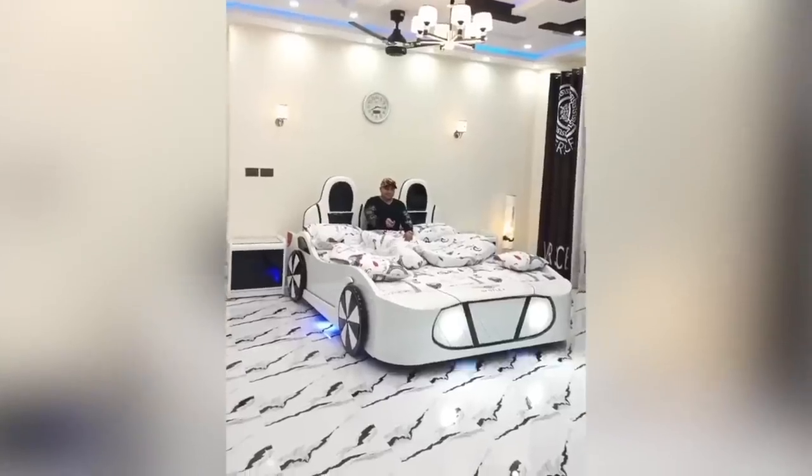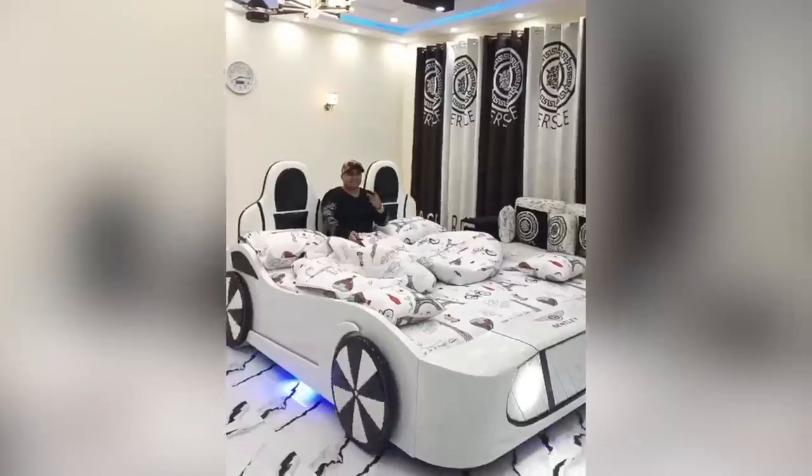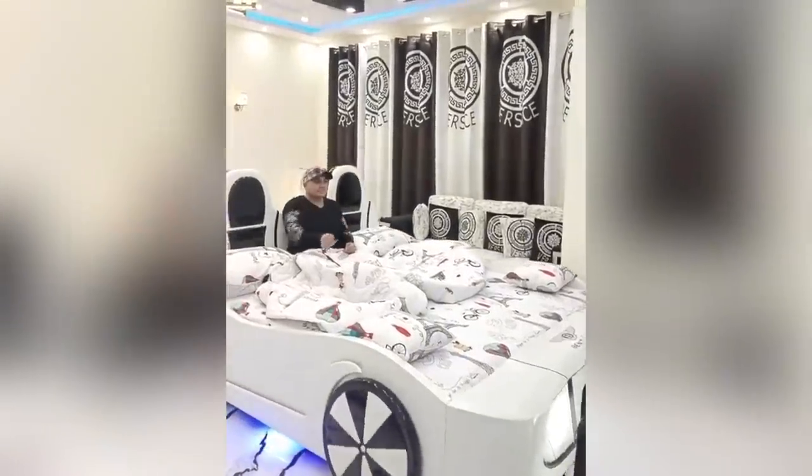Some people may flex and tell you that they have a race car bed, but the ultimate power move is to have a race car bed that actually drives.